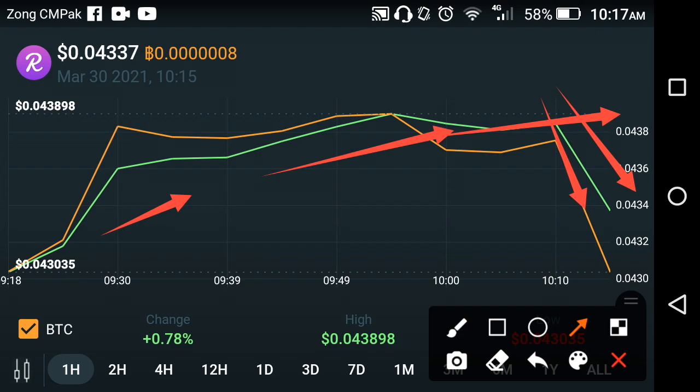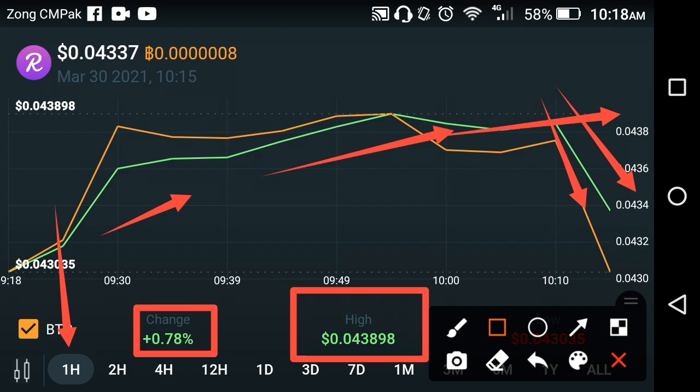That is the live price prediction of the last 1 hour you are watching now, and the change in the last 1 hour is approximately positive 0.78% in Reef Finance. And the high price of Reef Finance is about $0.04398 in the previous 1 hour. So that's the live price prediction of the last 1 hour.